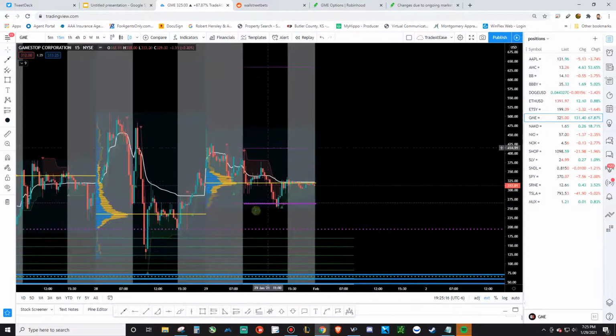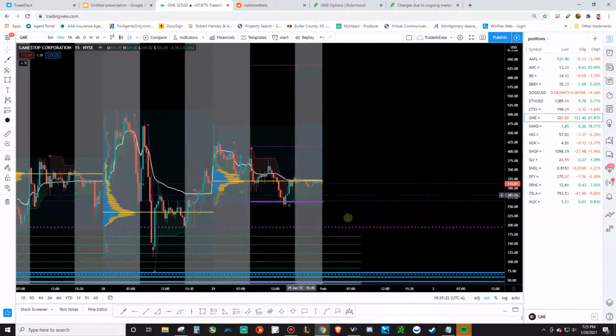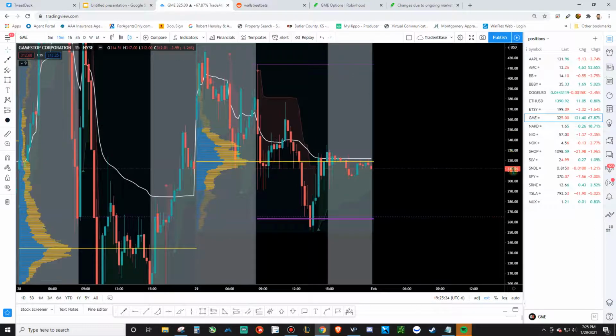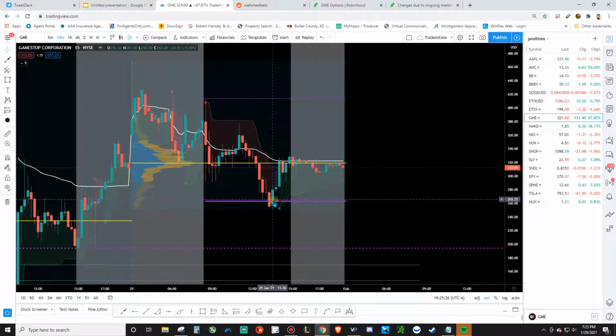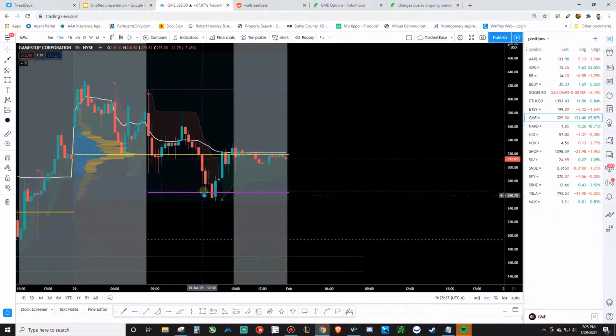Anywhere up here, compared to being down where it was, is just destroying shorts every day. But you can see the range here. So I bought right here on this pivot. It was the pivot, and it was a daily open, so a previous daily open. Right there, you've got a confluence of support plus the buy signal.